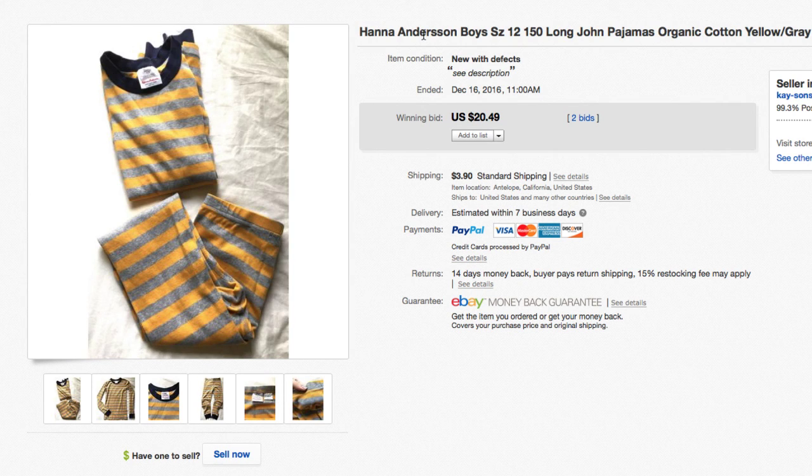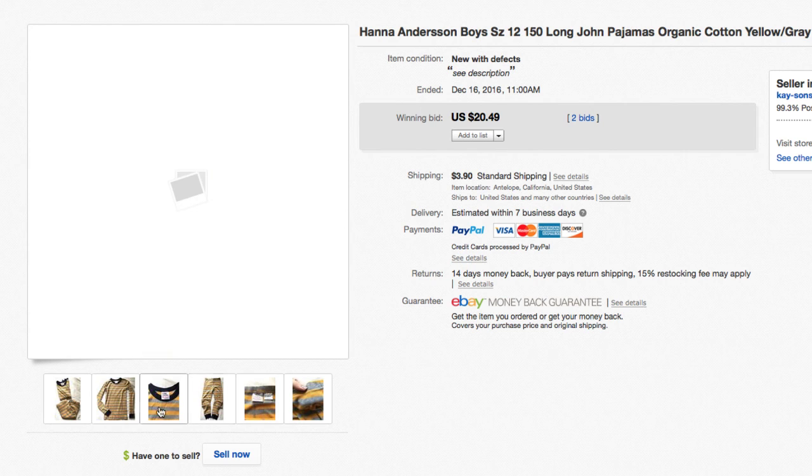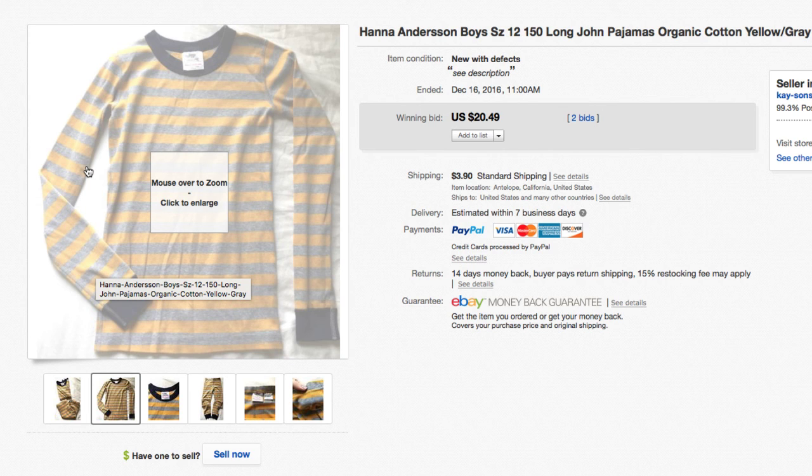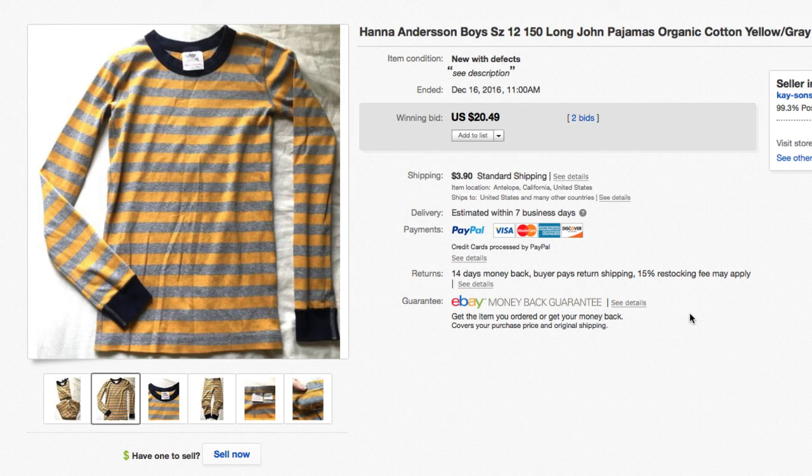Hanna Andersson. This is a good brand, especially pajamas, but even all the other clothes. They're made with organic cotton. Very, very nice quality. Unlike the polyester pajamas, my kids hate those kind. So I buy them all organic cotton or just regular cotton, because they're soft and warm and good for the body. I don't remember how much I paid for this because I got it for my son. This was a size 12, but he doesn't like the long sleeve tops, so I usually get the ones with the short sleeves. So I decided to sell this on auction, and I had two bids, and it sold for $20.49.